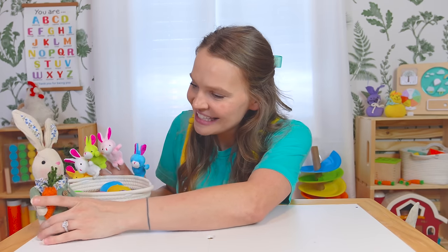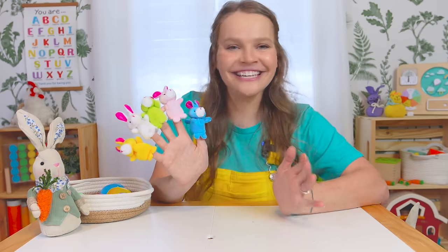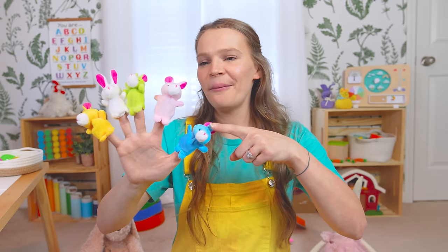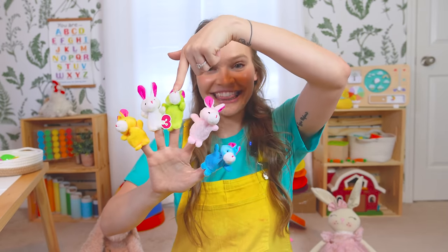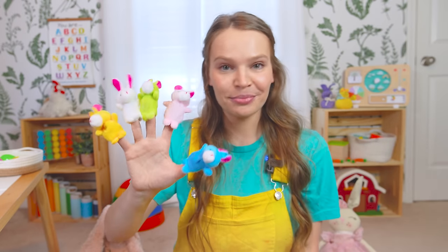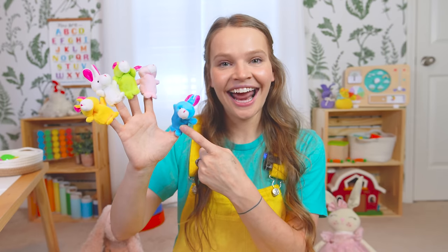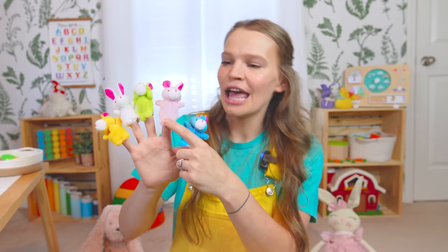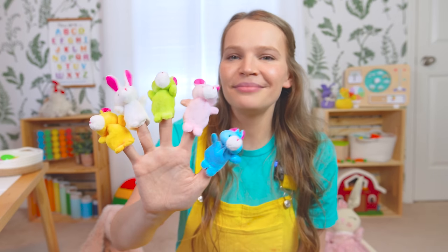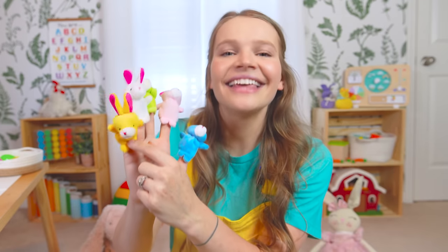Close. Whoa, Easter bunny. What a surprise seeing all these five little bunnies in your Easter eggs. I have five bunnies. Let's count them together. One, two, three, four, five. And what about their pretty colors? Should we name the colors? Do you know this color? Blue. This is a pink bunny, a little green bunny, a white little bunny, and a little yellow bunny.